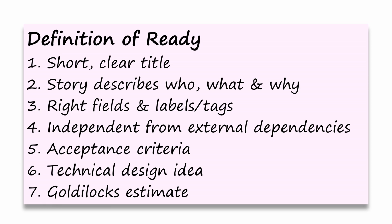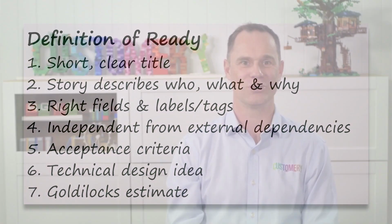Team Superhero has been caught waiting for other teams to complete dependent work, so now they prefer that there are no incomplete external dependencies on any of their stories. And each user story must have acceptance criteria and a design idea so that this story can be estimated. And the estimate needs to fall in the range of 1 to 8 points. Smaller stories are combined and larger stories are split so that they fall within this Goldilocks range.